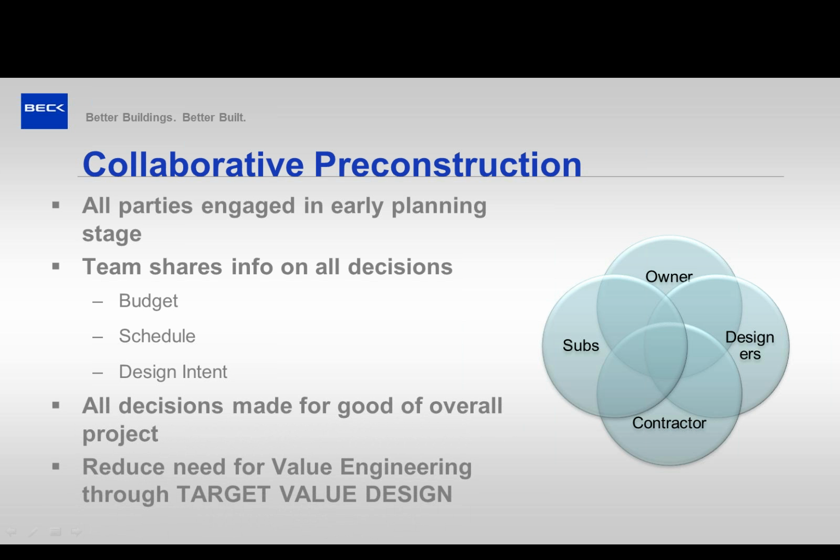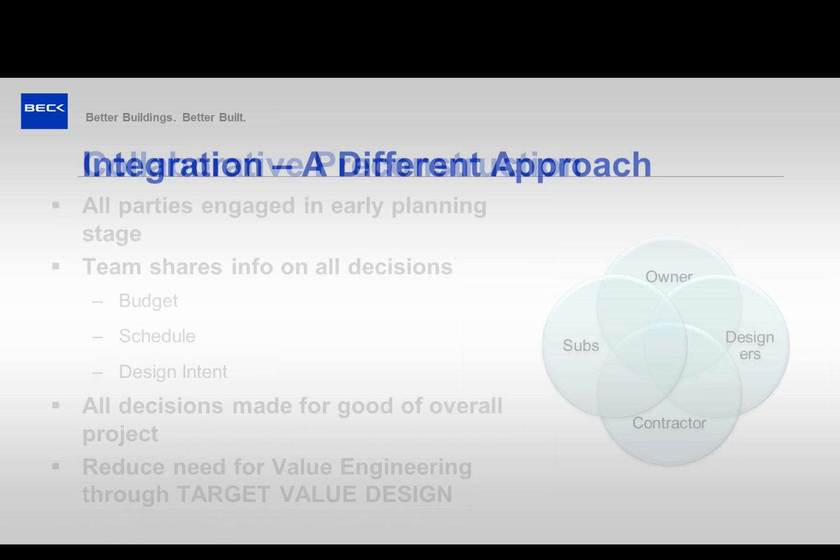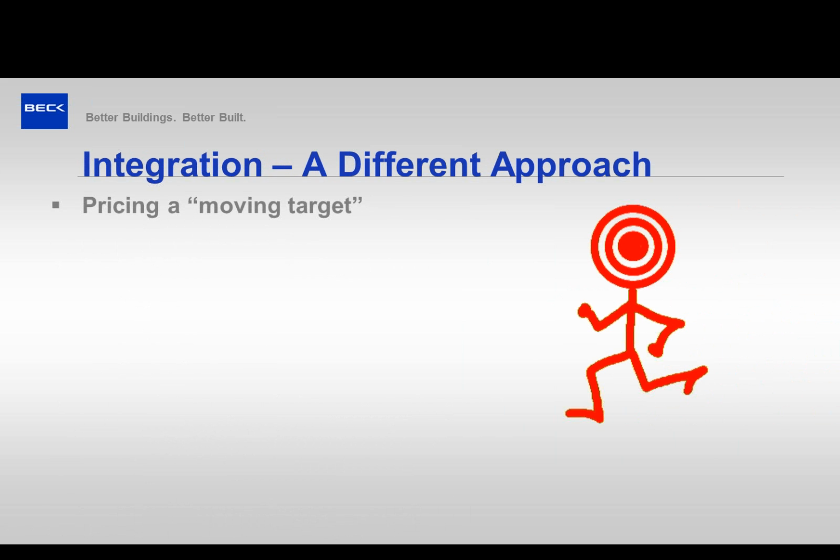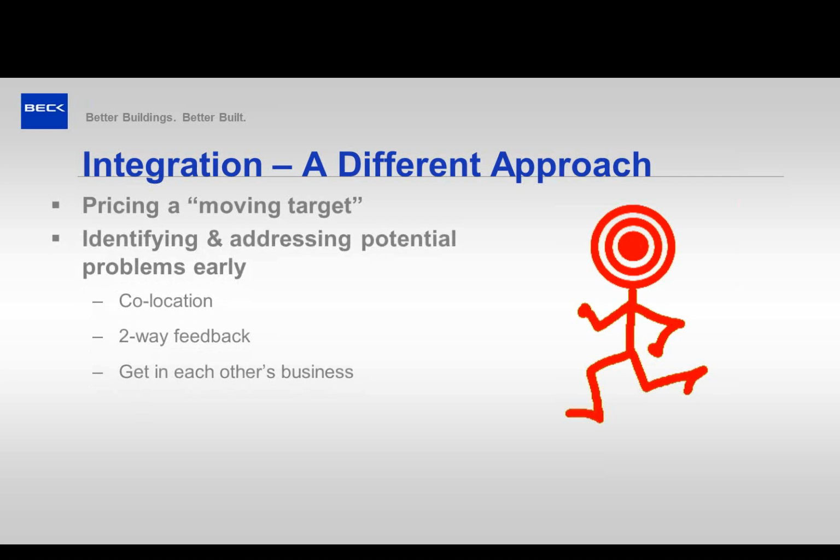And the biggest thing that we try to go for is, value engineering is kind of a bad word for us. We don't like value engineering. We don't want to do it. We want to design right the first time, and the biggest tool we use for that is target value design. So biggest thing is you're always pricing a moving target. Not that easy. Things are constantly changing, so you've got to be pretty quick on your toes.